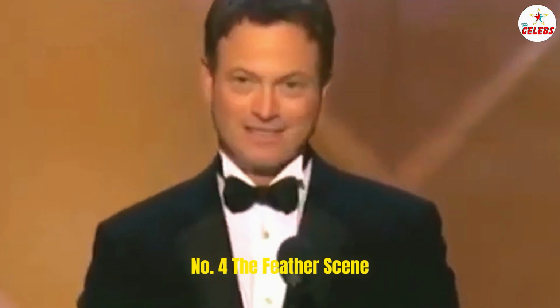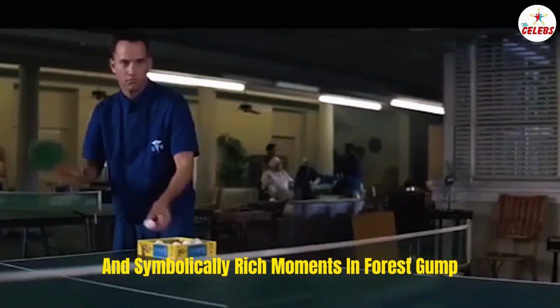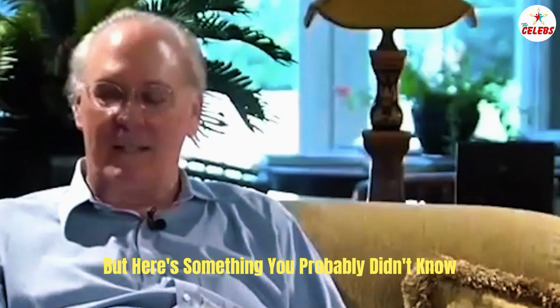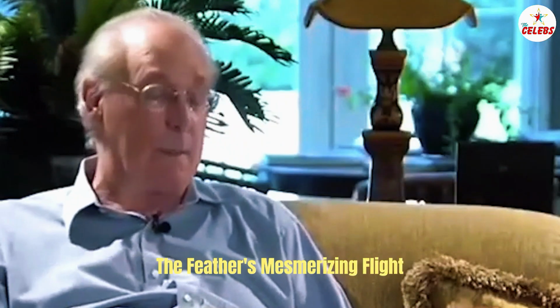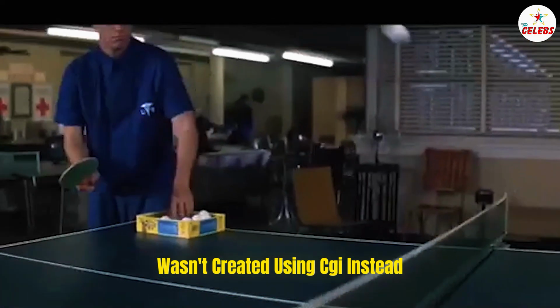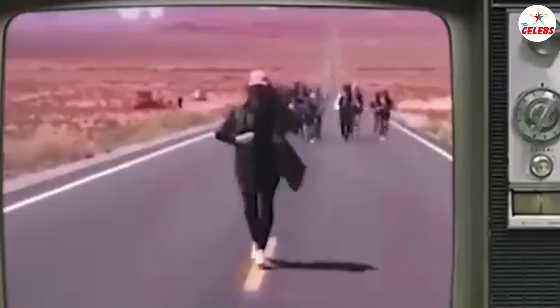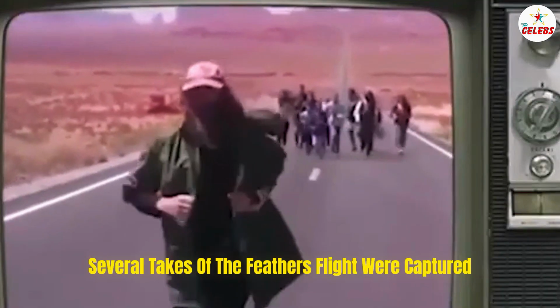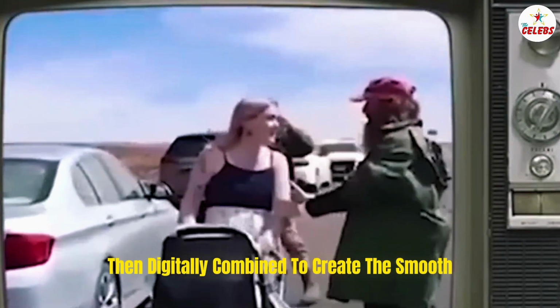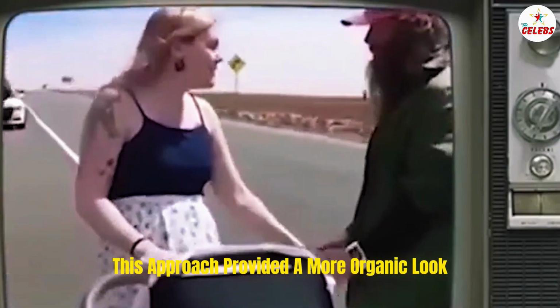Number 4. The feather scene. One of the most iconic and symbolically rich moments in Forrest Gump is the feather scene. But here's something you probably didn't know: the feather's mesmerizing flight wasn't created using CGI. Instead, filmmakers used a real feather, filmed against a blue screen. Several takes of the feather's flight were captured, then digitally combined to create the smooth, flowing motion we see on screen. This approach provided a more organic look compared to pure CGI.